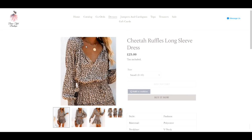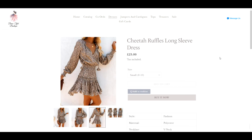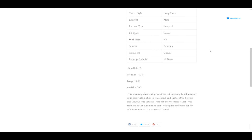So taking a look at this product page here, it looks pretty great. You've got a good image, it zooms in, you've got a couple different things that you can take a look at. That's great. It looks like you really need to update your color scheme because this add to cart looks like it's grayed out, like it's out of stock, which the small isn't. So yeah, definitely you need to change your color palette for that.